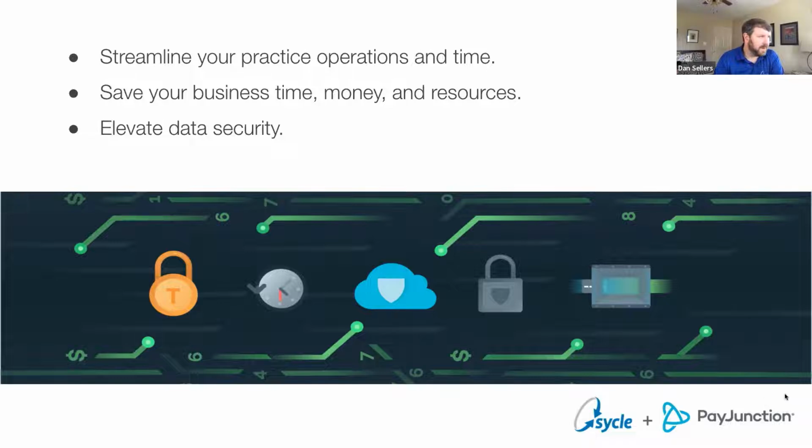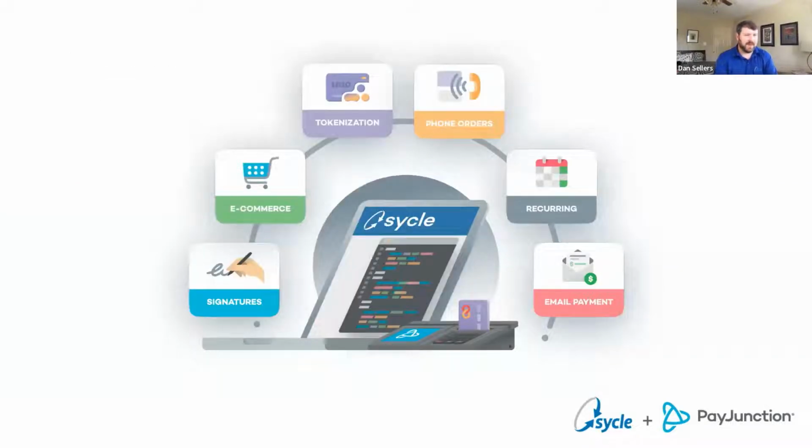All right. So here's just a nice graphic breakdown of some of the features that are offered. I'm sure you're going to run through some of these in the demo we're going to do in just a second. But obviously capturing signatures on a smart terminal. But what else? Can you run through a couple of these?